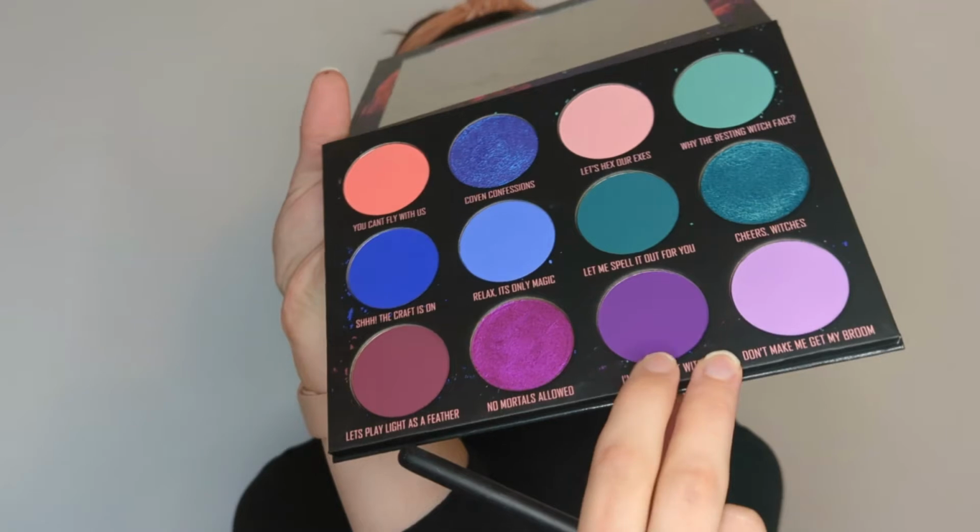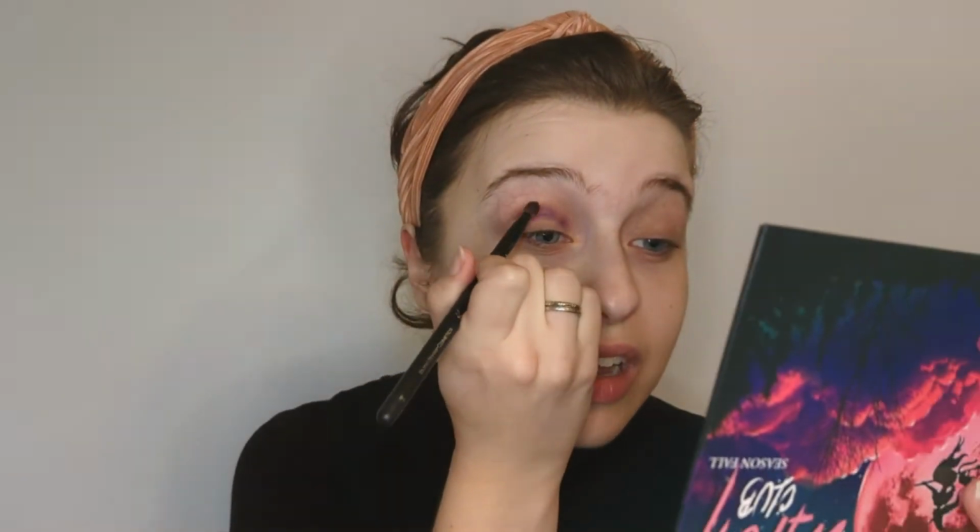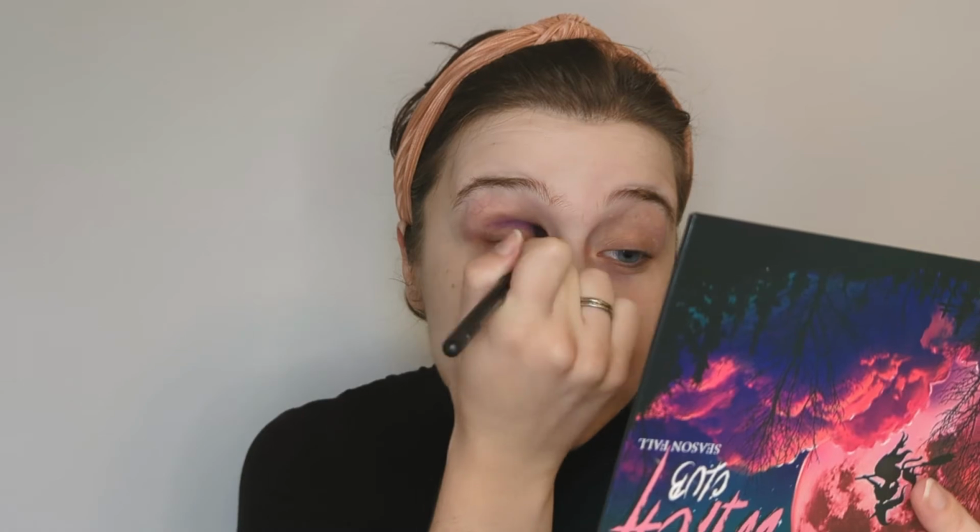I'm 100% That Witch, which is this like dark purple kind of shade. So I'm just going to take this on the brush, tap off the excess, and go into my crease. So let's try it out, see how this performs. Purples, as you all may know, are notoriously difficult to formulate. So I am curious to see how these purples perform, so that's why I'm going for purples today.